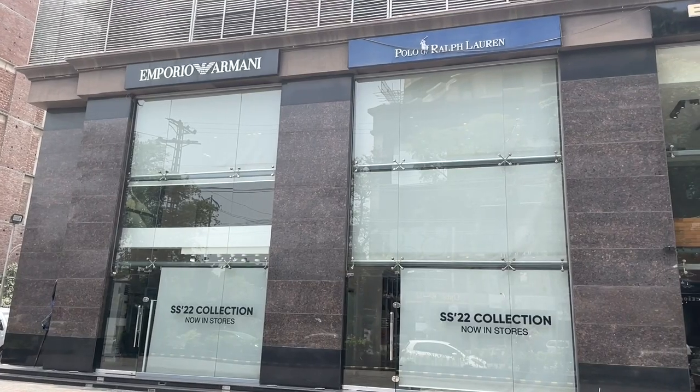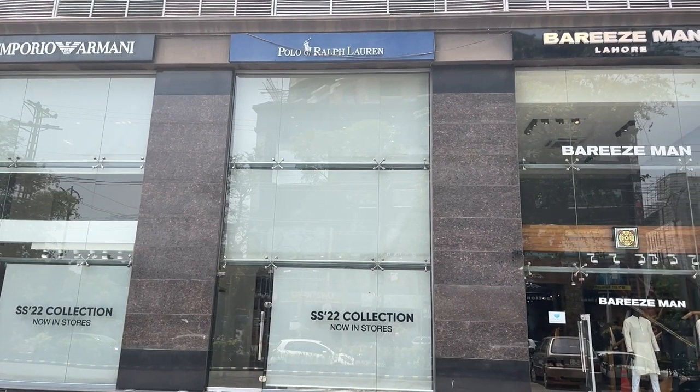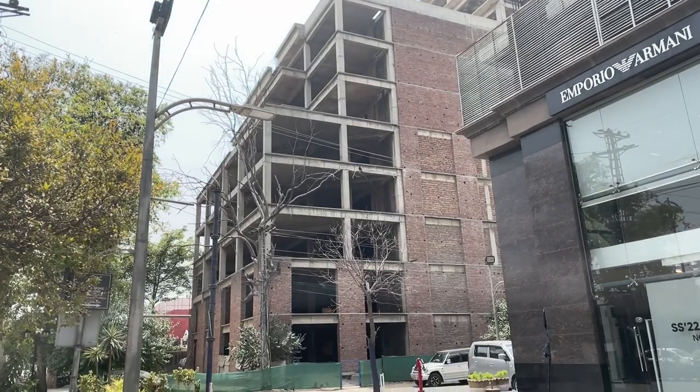I think we've been walking on this road for about 5 minutes, and so far we saw tons of fashion shops, including Western brands like Emporio Armani and Polo Ralph Lauren. We also saw some Western restaurants like IHOP, Subway, and Pizza Hut. But I think they're still building a lot in this area too, because right on the side of me here, they're still doing construction. From what we looked around, it's like 3/4 of the road is built and about 25% is being built. So I'm very curious to see what this road looks like in a couple of years.